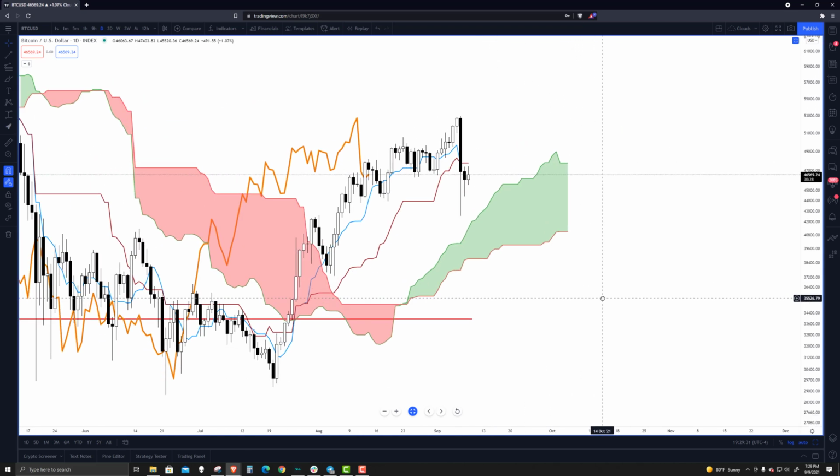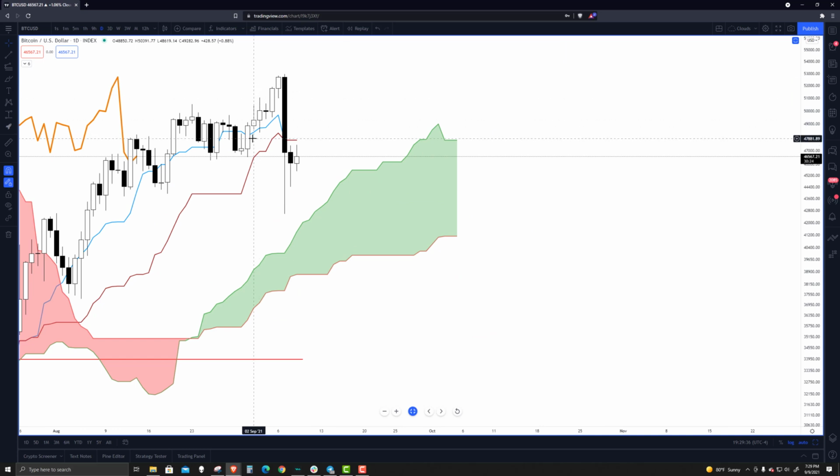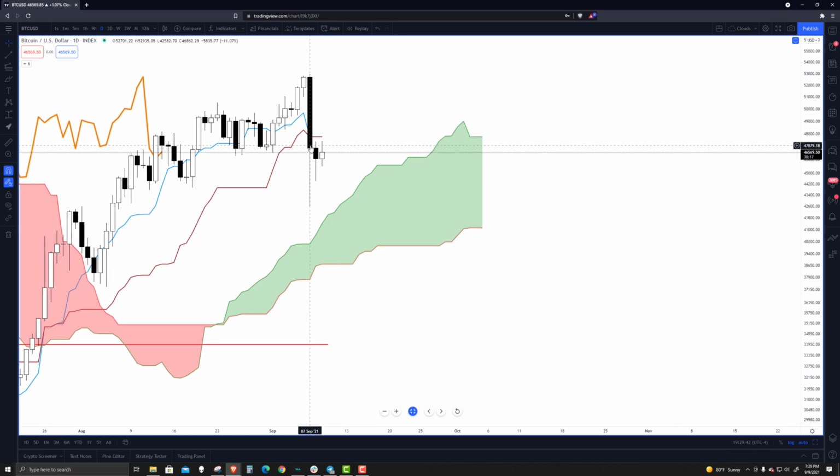But this is the second day in a row. Well, I should say it's the third day in a row, unless something drastic happens over the next 30 minutes, that we've closed below the Tenkan-sen and the Kijun-sen. This would be the second day in a row that the entire range has traded below the Tenkan-sen, the Kijun-sen.